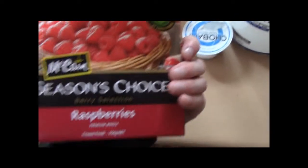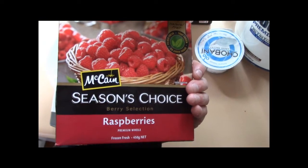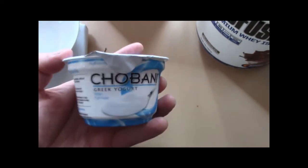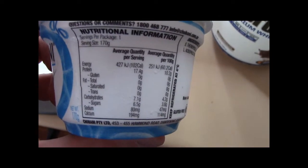First off, I just use some frozen raspberries or mixed berries, whatever I've got at the time. Chobani yogurt. I get the plain flavor, so there's no fat. There's about 17 grams of protein, I believe, per one of these tubs, and only 7 grams of carbs and no fat, so that's an easy protein source.